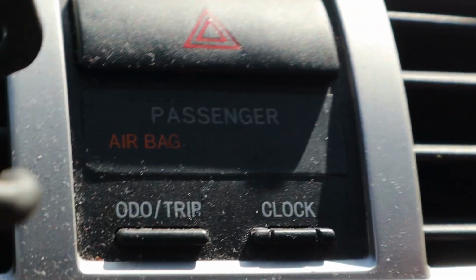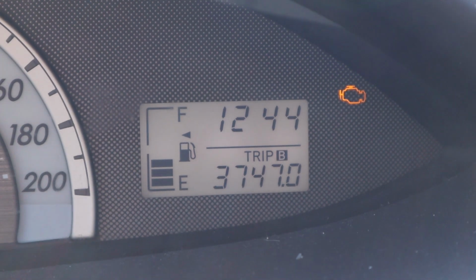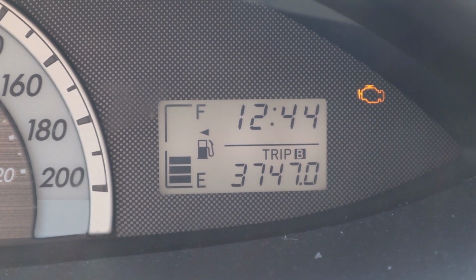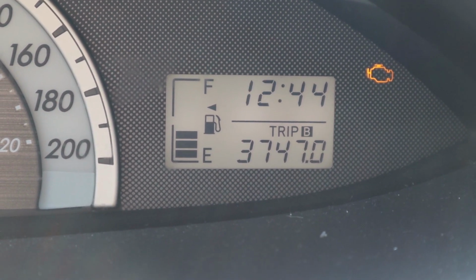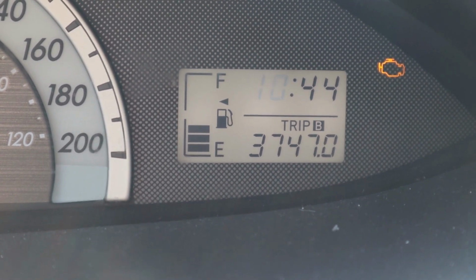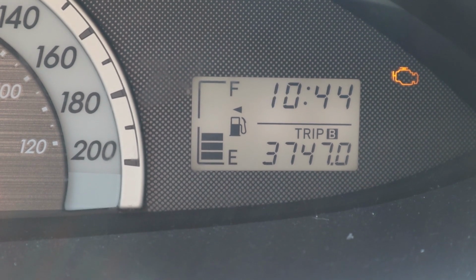So for me, I actually have to press this clock button and hold it until one of the digits flashes. And it's been about 4 or 5 seconds, so I'm gonna let go. Okay, there we go, it's flashing. So now if I adjust it, I can adjust this to the first digit, and on mine I have to wait until the flashing moves over to the minutes.